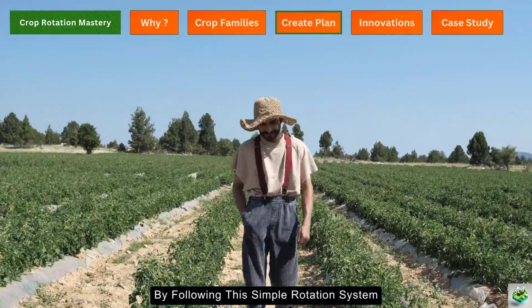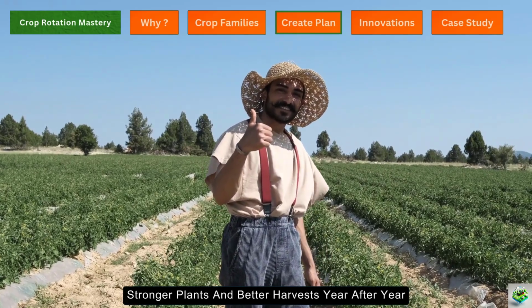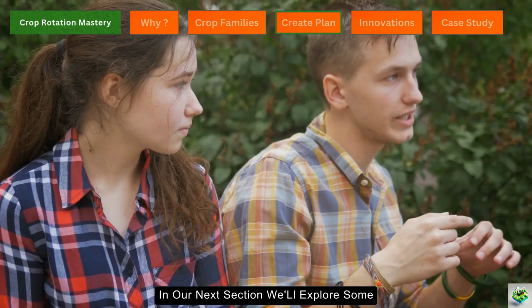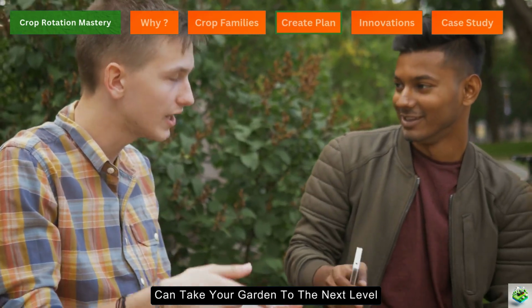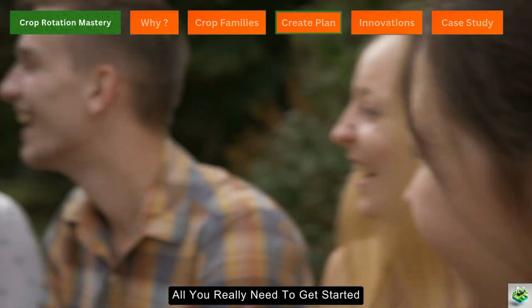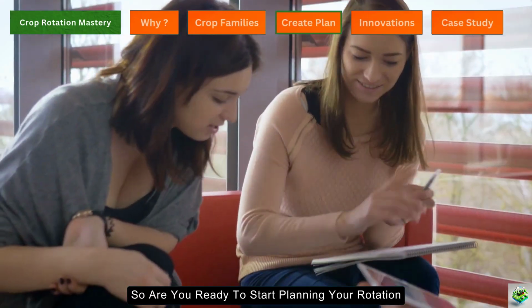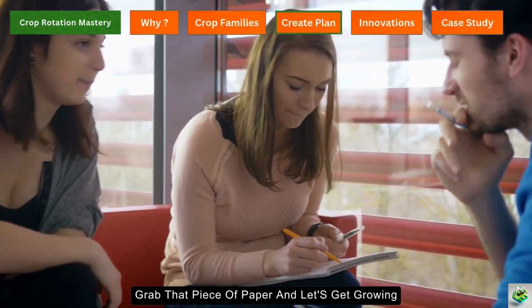By following this simple rotation system, you're setting yourself up for healthier soil, stronger plants, and better harvests year after year. In our next section, we'll explore some advanced techniques that can take your garden to the next level. But remember, the basic plan we just created is all you really need to get started. Everything else is just extra credit. So, are you ready to start planning your rotation? Grab that piece of paper and let's get growing.